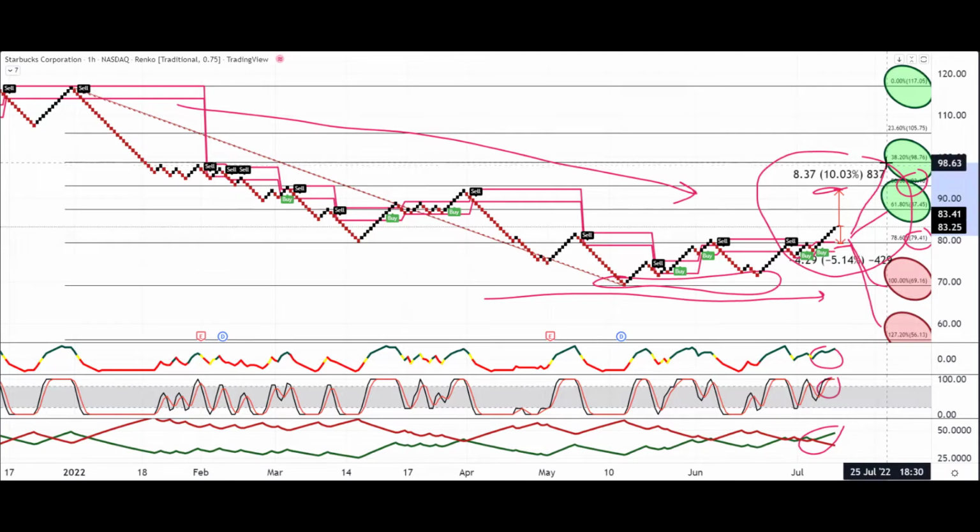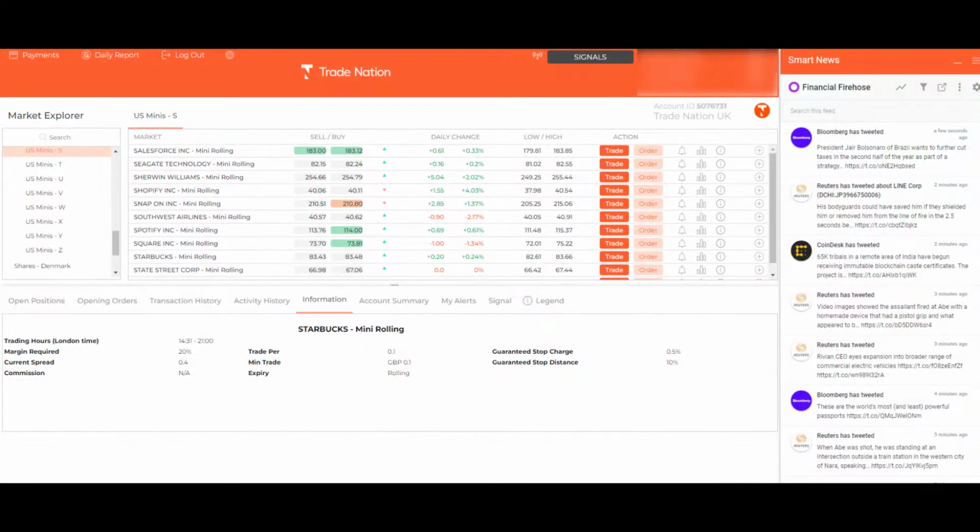And then just above that, just under $100, and then it's just going to have to try and get back towards those highs around about $117. So with that, let's take a look at some trade ideas. Let's first of all start in the world of spread betting and CFDs.